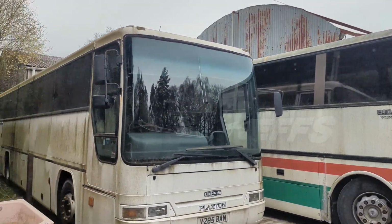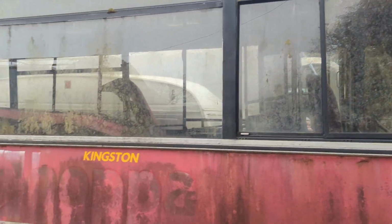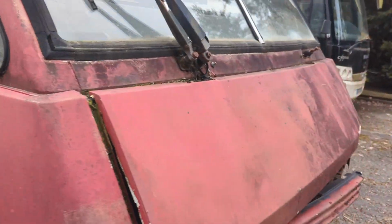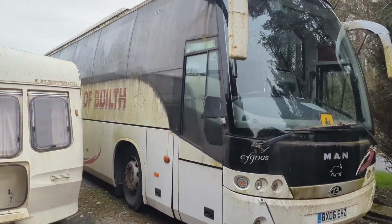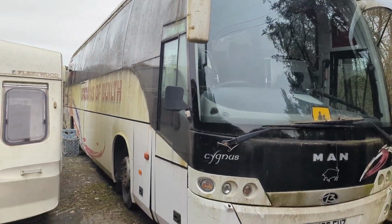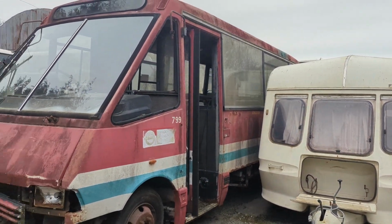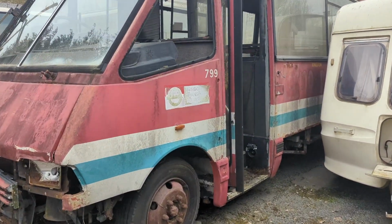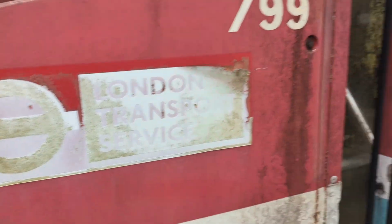Look at these coaches. Kingston. The gentleman was explaining to me how the buses essentially get brought here when they're disused, out of service. They use the parts, and the parts are used to restore the buses and other vehicles, which is nice to see that things just don't go to waste. London Transport Service. Yeah, it's just being reused.